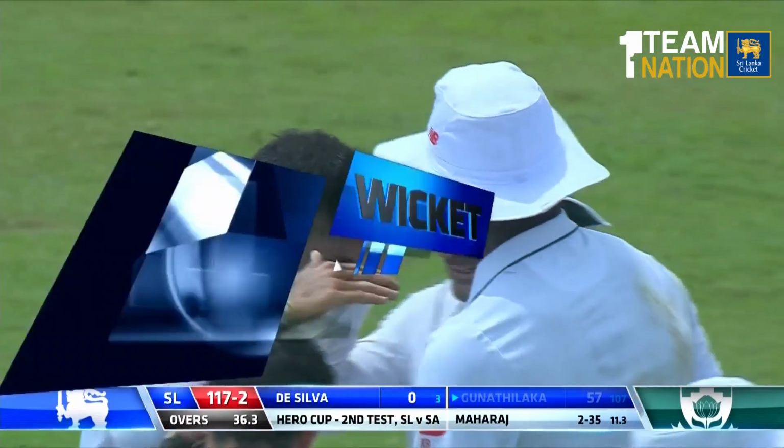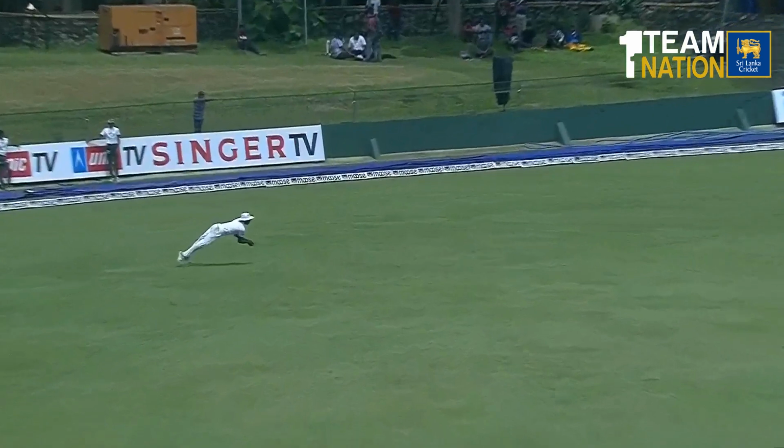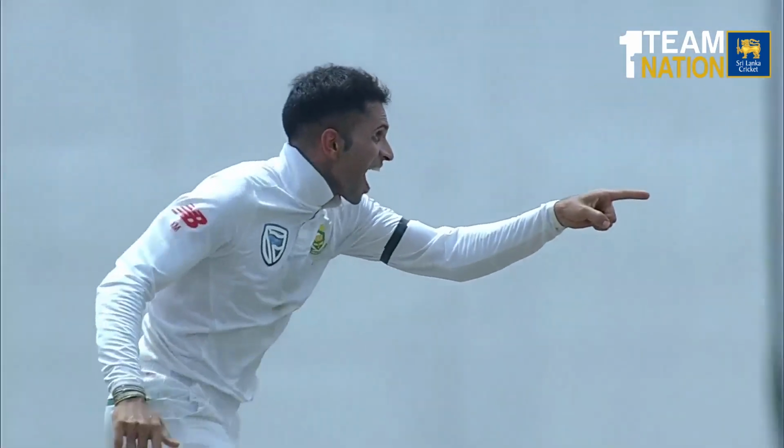He had a lot of work to do. It's never easy to run forward and dive forward at the same time. This came off a top edge. It was in the air for some time, but Rabada comes steaming in from the boundary, dives forward and completes an outstanding catch. He seemed to be making a habit of catching Gunatilaka.